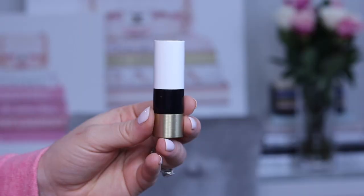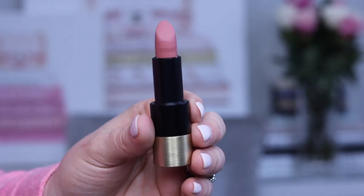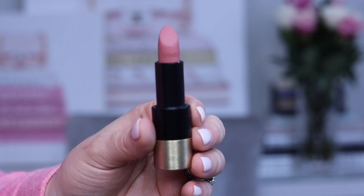The next lipstick I wanted to speak about is from Hermès. Now, over the course of the year, I did pick up 4 different Hermès lipsticks, but I have to say that my favorite is probably Beige Natural. The lipsticks are available in a satin and a matte formula. I have both. The satin is beautiful, it's gorgeous on the lips, but the matte, as a dry skin girl, I generally steer 1,010 feet away from matte lipstick.